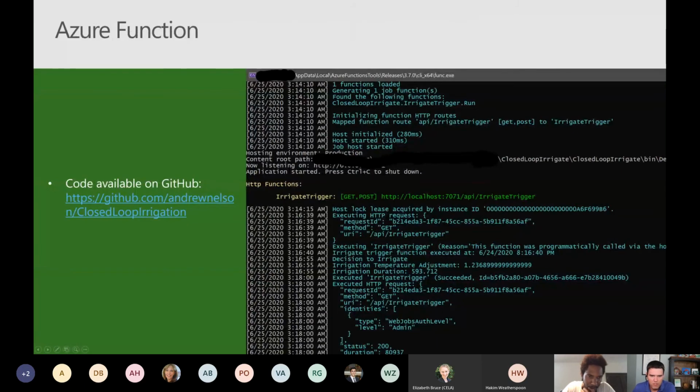As I said, the code is available on GitHub. Right now I just use it as an HTTP function, so you can deploy it out. I also have this deployed to our Azure instance with a daily run on it, but you can have an IoT Central event, through Power Automate, call Azure functions as well, so you can easily call the logic behind your irrigation decisions.